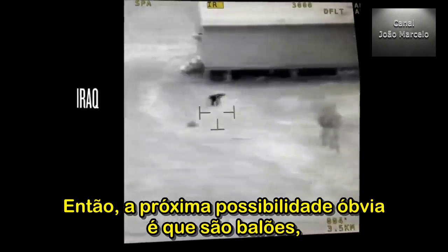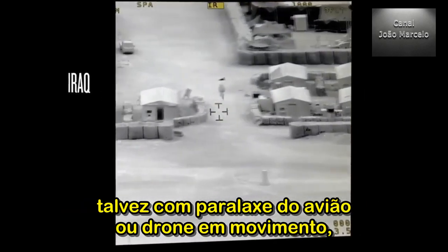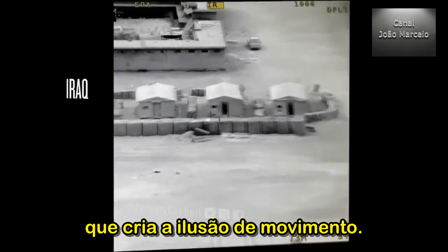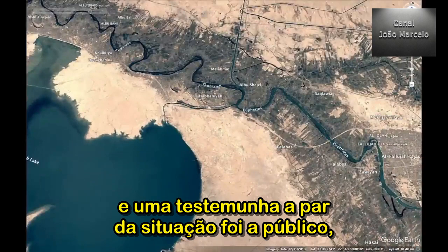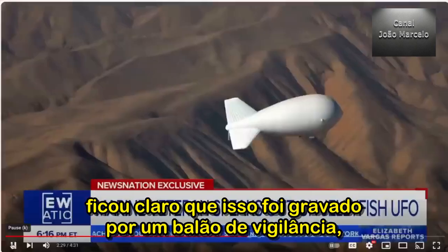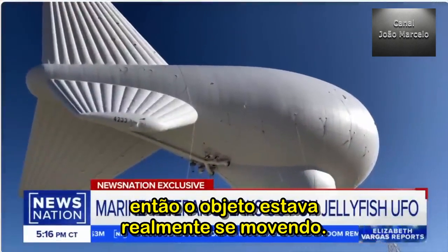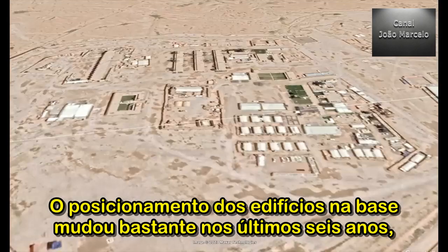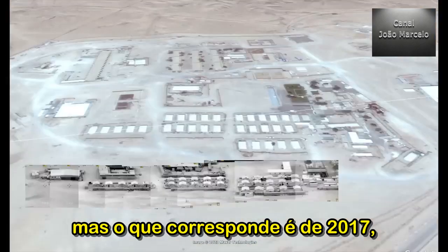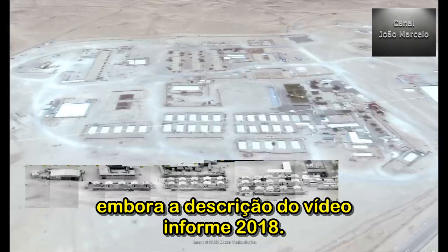So the next obvious possibility is some balloons, perhaps with parallax from the moving plane or drone, which is creating the illusion of motion. But then after the video location was found, and a witness familiar with the situation came forward, it became clear that this was recorded from a surveillance balloon, a stationary camera, so the object was actually moving. The building configurations in the base have changed quite a bit over the last 6 years, but what matches is from 2017, which also matches what the witness said, even though the video description said 2018.